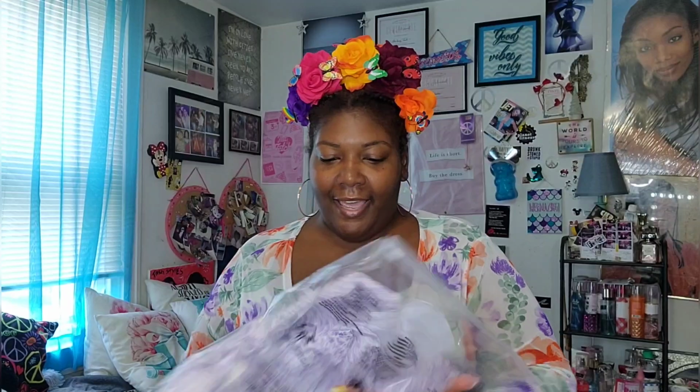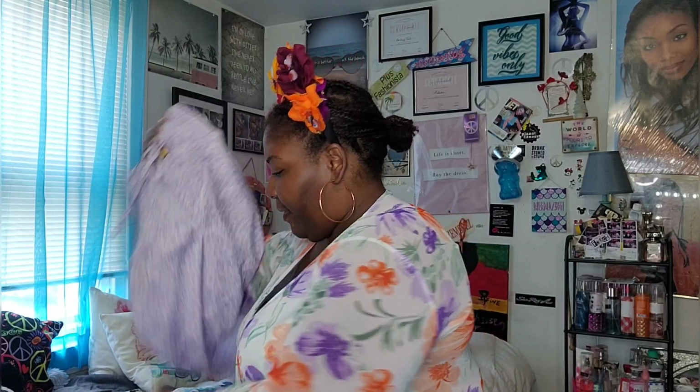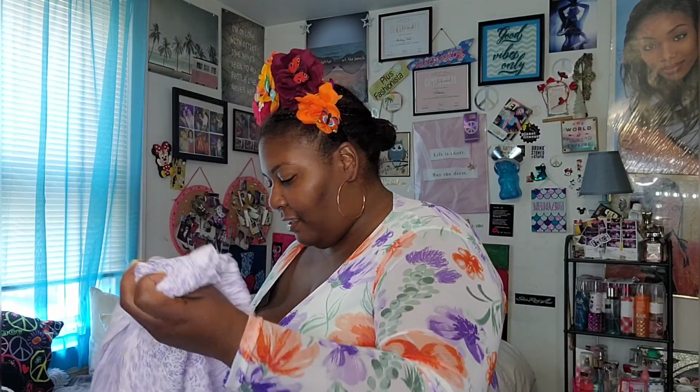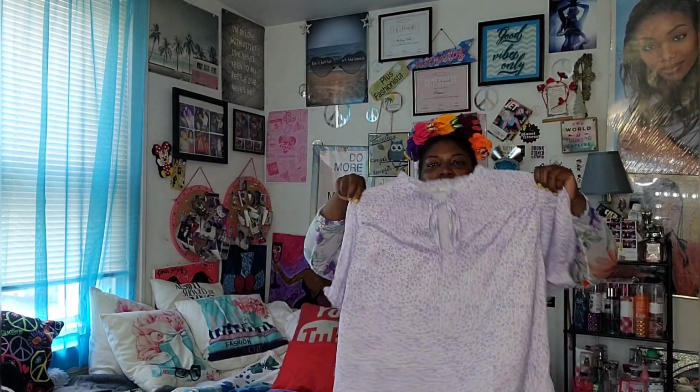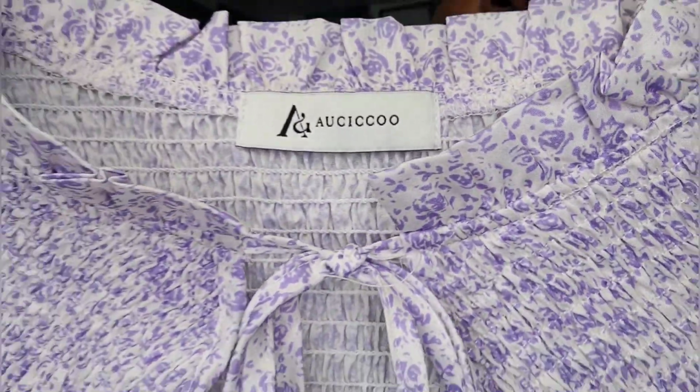Okay, y'all, so the next item is a flower print blouse. So this reminds me of a top that I had when I was like a teenager, and I love this top. So, let's see. Once again, the quality is very, very good. So, this is the top. Let me give y'all a close-up of it. Auciccoo.